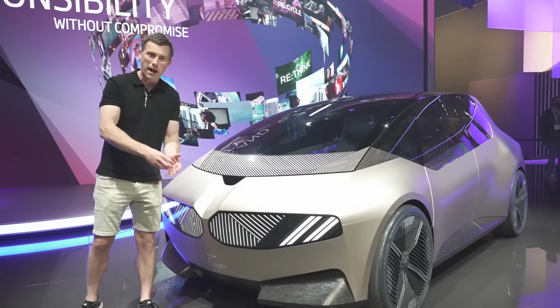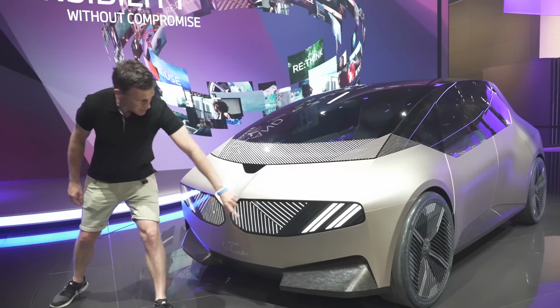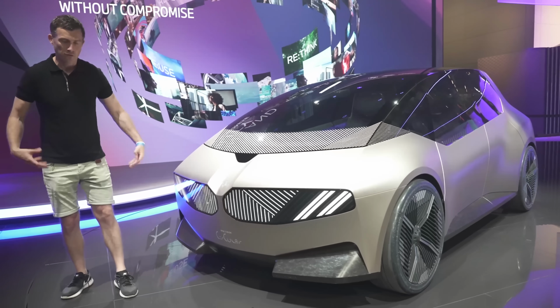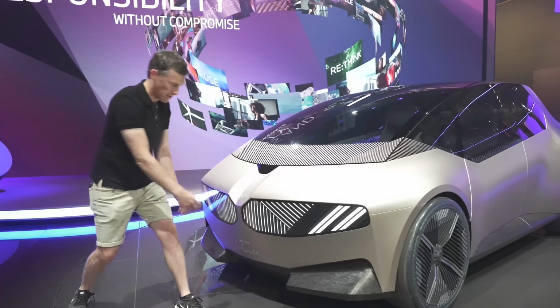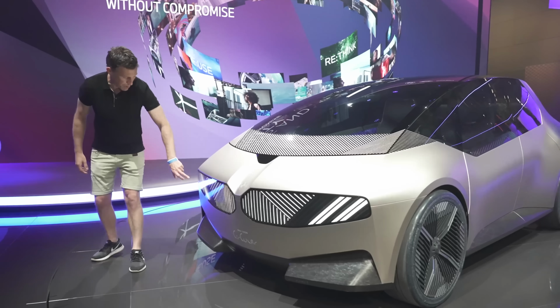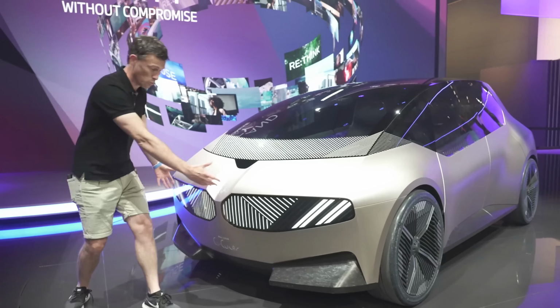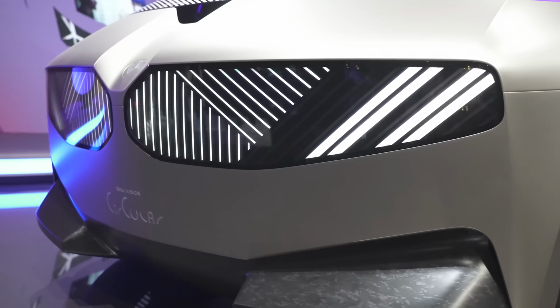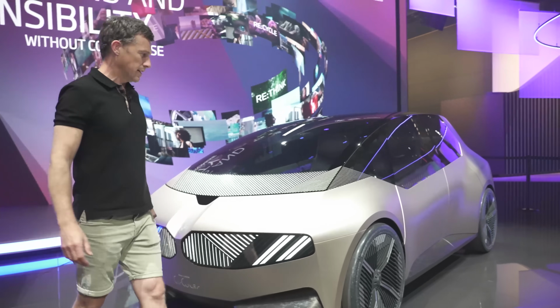So you don't have to worry about separating out different materials. Here at the front, you've got this kidney grille effect. Obviously there's no plastic grille, it's all just a design graphic with the lights actually built into the glass. So you've got LEDs which can basically do anything that you want them to. They can put different designs and graphics on there. It doesn't matter.